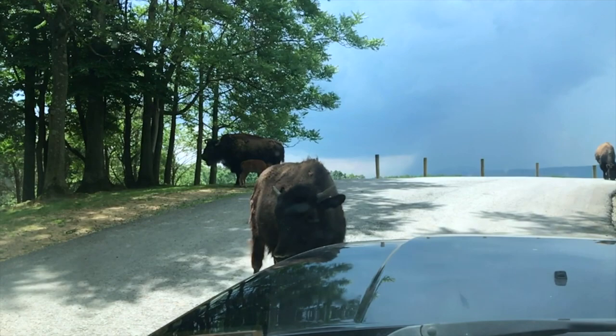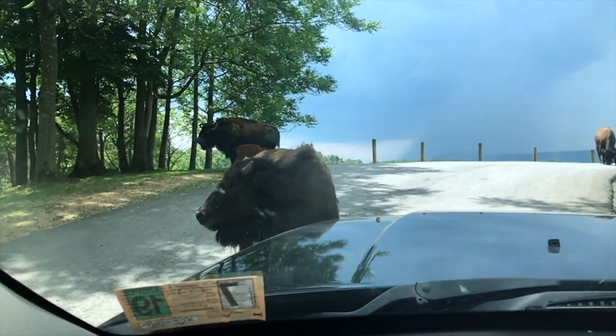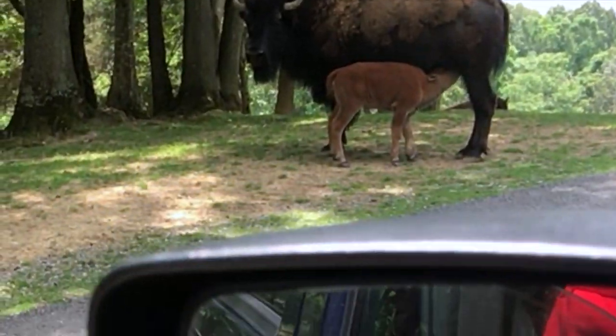There is a cow right in the road. Need to go. I need to move. Probably bring your wheels over around this one. It's nursing.